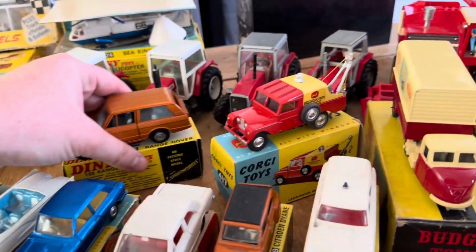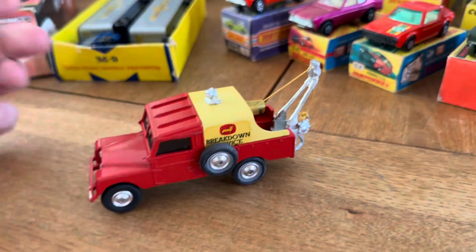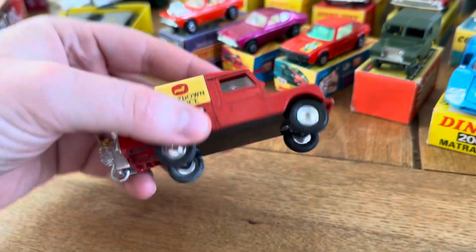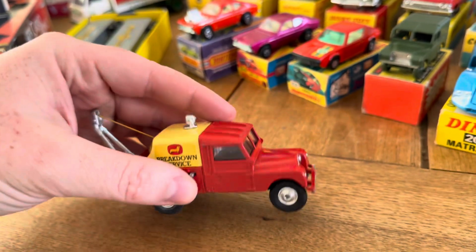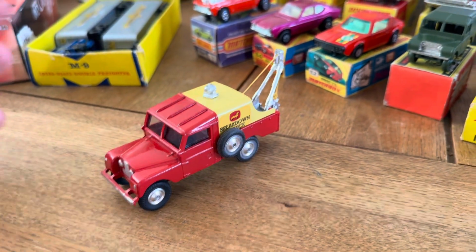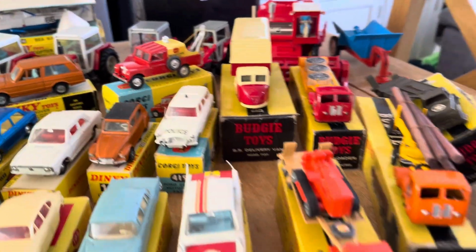Then the 417 Land Rover. Original box is very crisp. But look at the condition on that. That is beautiful. Of course, all original. Very nice indeed. That will take pride in anyone's collection. Land Rovers are always desirable, so yeah, it's one to look out for sure.